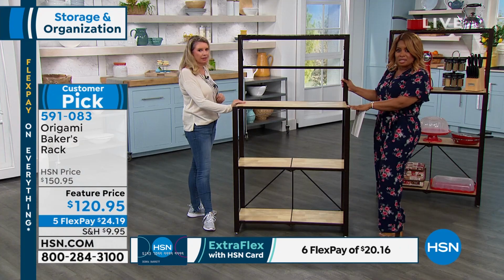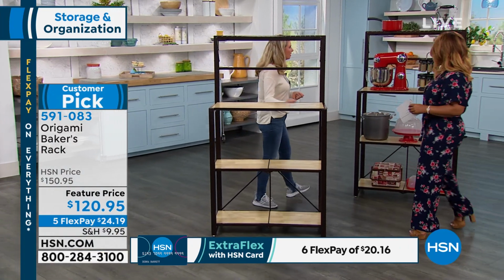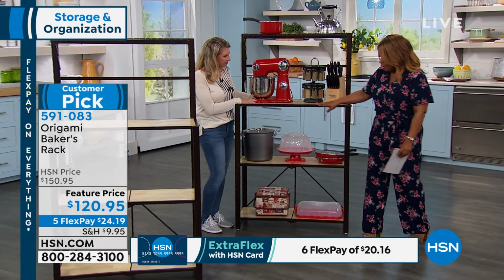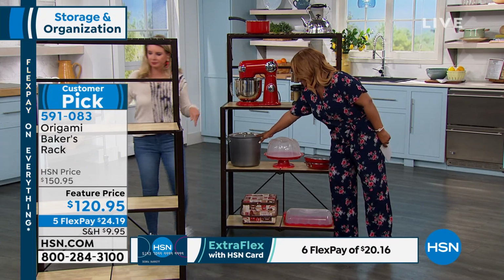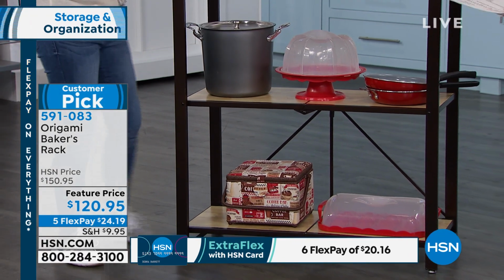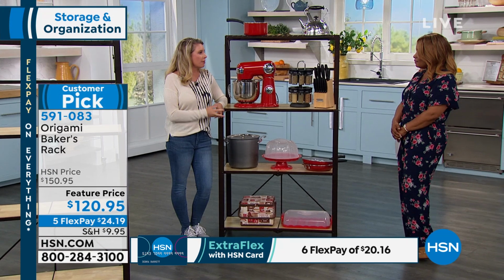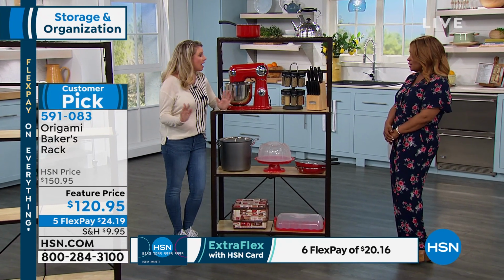Think about where this might work well in your home. This is what we envision, right? How many of you have a stand mixer and a large 12 quart or 20 quart stock pot, and you want to be able to use these things, but where do you put them? Usually you put them underneath the cabinets, in a closet somewhere, or in a garage. Yeah, and it's out of sight, out of mind.